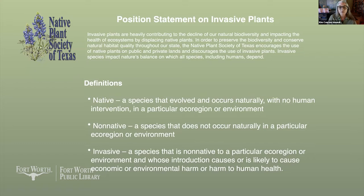First of all, what is a native plant? We talked about that in depth last week, but it occurs naturally in an ecoregion or environment with generally no human intervention. Prior to European arrival on this continent, Native Americans moved plants around, but we don't have a record of what they did. So anyway, non-native, of course, does not occur naturally in a particular ecoregion or environment. And then, as I said a while ago, an invasive is non-native and can cause economic or environmental harm, or harm to human health.